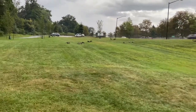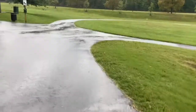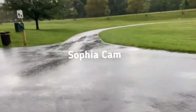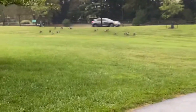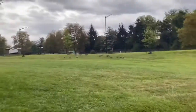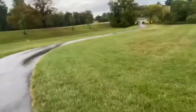There's a group of geese over here. We're gonna go see if there's any critters up here. Hey guys, so we're heading back, and it's really green here. It just finished raining, and there's lots of big puddles. So, yeah, pretty cool. And there's lots of geese. They like to go right there. Rain. I guess they like the rain. Yeah. And we'll see you guys in a little bit.